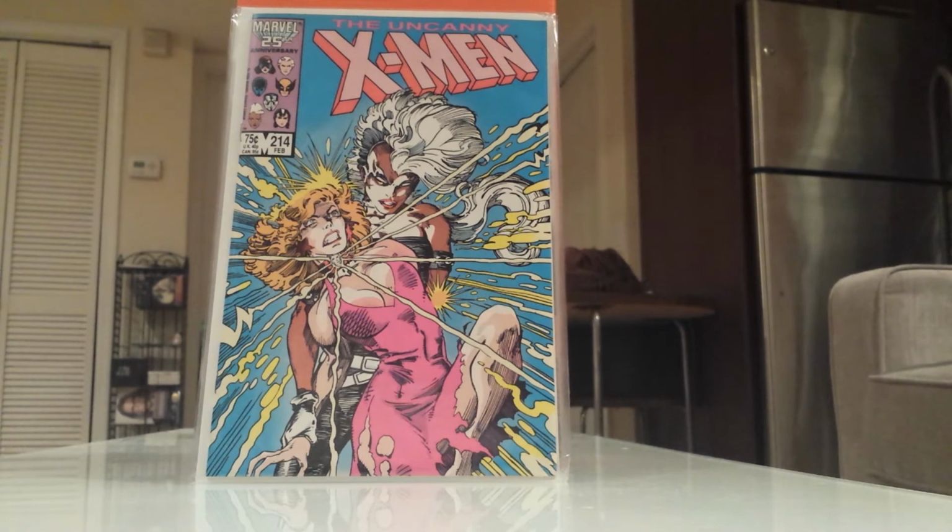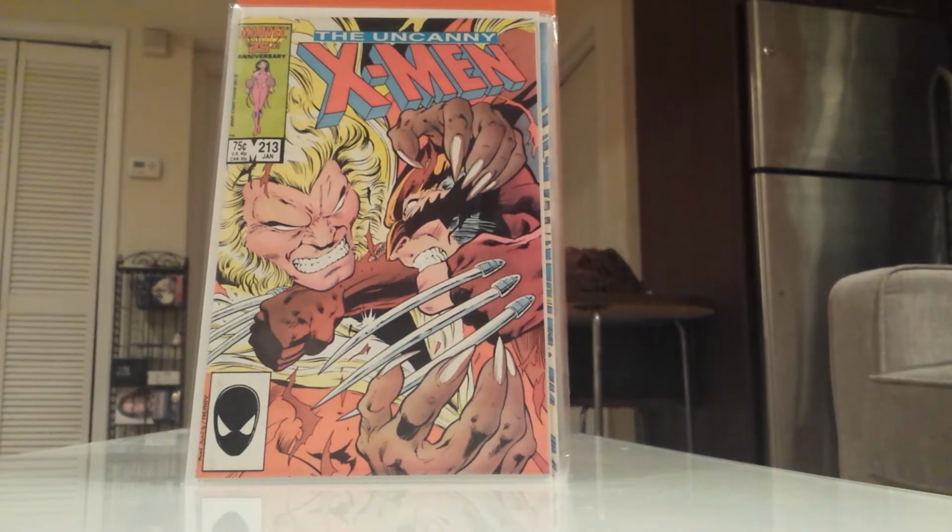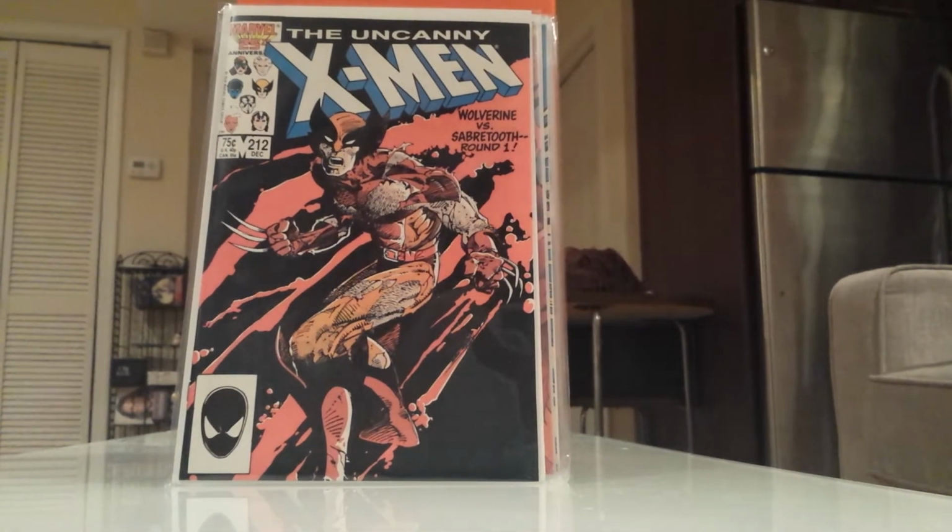I got issue 213. This is Psylocke joins the X-Men. It's a classic Wolverine Sabretooth cover also. I got issue 212, another classic issue, and these books are in perfect condition. I caught the mother lode, and I unloaded. Once in a while you see the right book at the right time. You have to pull the trigger. I got about another 30 issues that I didn't want, but I got the mother lode of the issues I did want, and they're looking perfect.